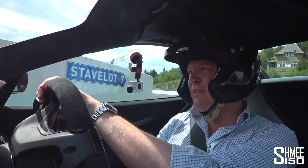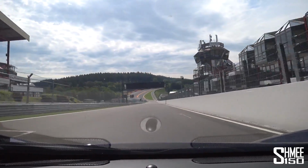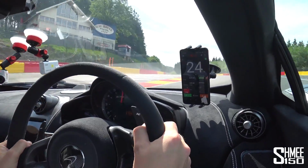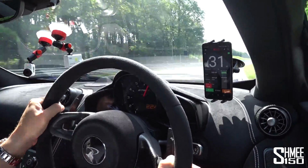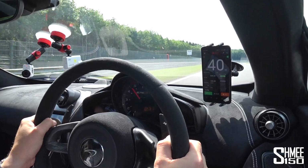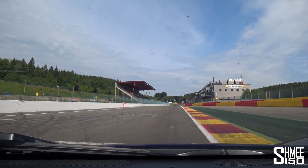La Source, T1, following the 720S here. He's seen us, we can go through. It's overtaking by consent only at this event. Up through Radillon. That's one of the areas where we're going to see a difference between the two cars. We come around the bus stop onto the start straight.